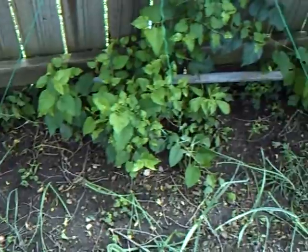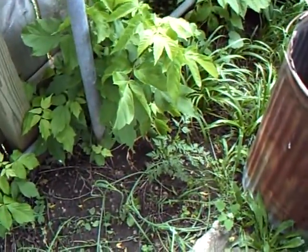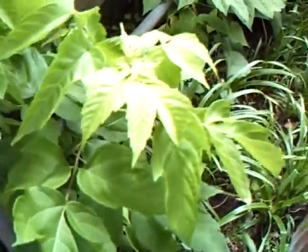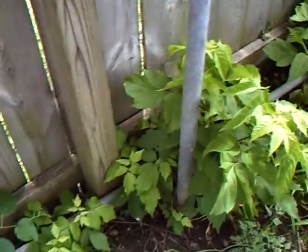Somebody dug them up. Yeah, that was the squirrel. Squirrel would try and dig up everything. We try to feed the squirrel, but yeah, as you can see, here's the poison oak. I found some dead fish in here. Poison oak, poison oak. Don't touch that stuff. It's poisonous. Okay?